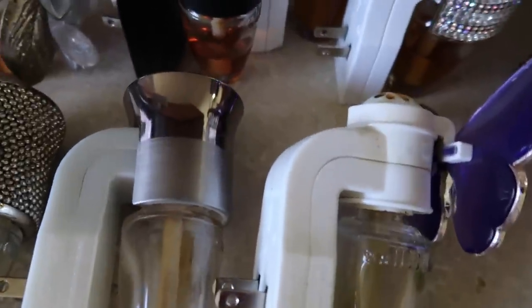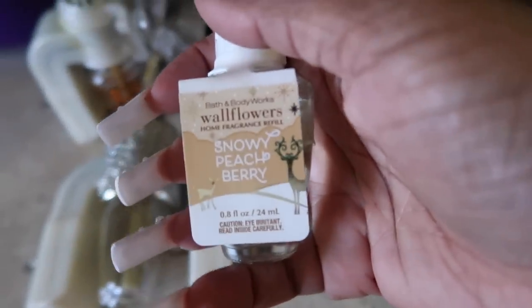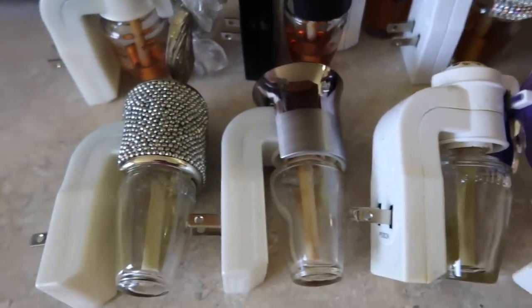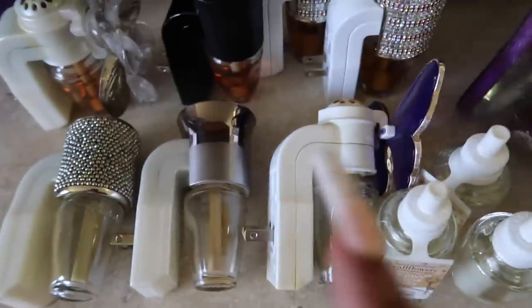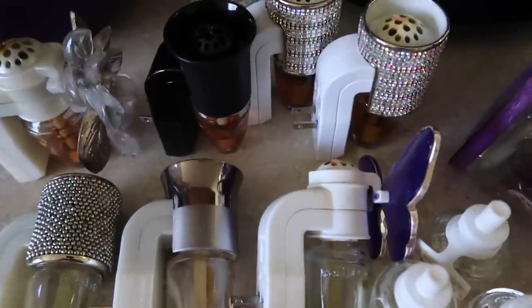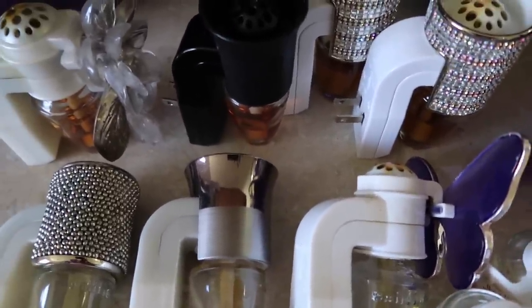So let me put this one that one of you guys sent me. I love you guys. The snowy peach berry. I'm gonna put that in all three of these that I need to fill. Yeah. Love these. Love them. My favorite things from Bath & Body Works besides the hand soaps. The lotion, I still be ashy. The shower gel got too many chemicals and stuff in them, so yeah.